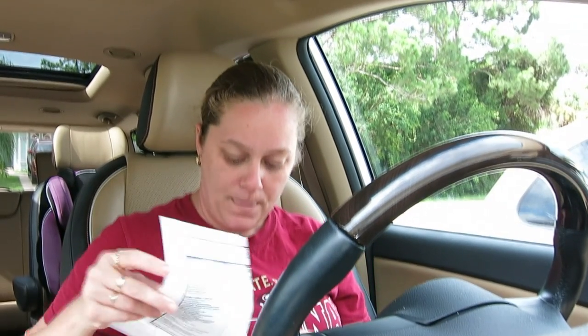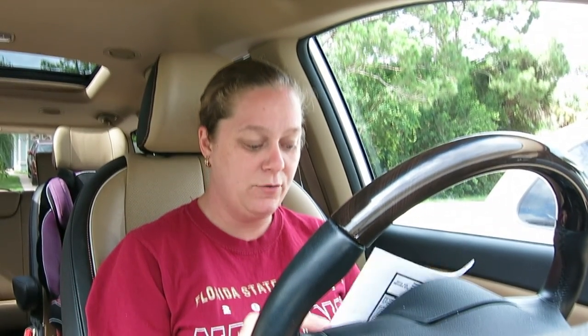I want a minivan now. After driving this, I think I want a van. I never in my life imagined me being a van person, but now I want a van. If I could afford this vehicle, it is $43,295, which I think is not too bad for everything that you get with this vehicle.